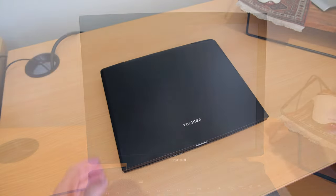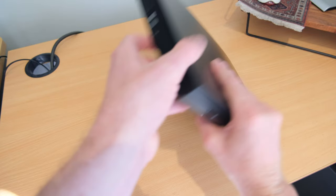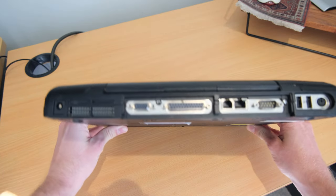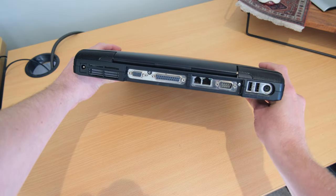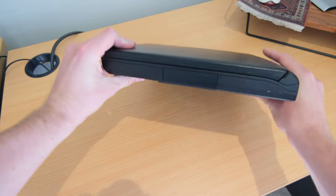Overall, the machine's in really nice shape for its age. The bottom casing is actually really nice too, apart from the rubber feet melting off. It's not all cracked and beat up. Around back, you've got the usual assortment of ports: built-in modem, 10/100 Intel Ethernet, really nice to have, as well as two USB ports, probably 1.0.